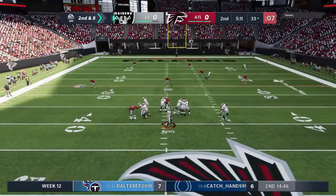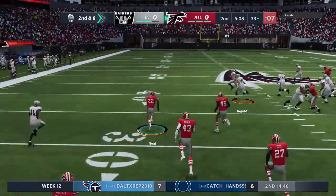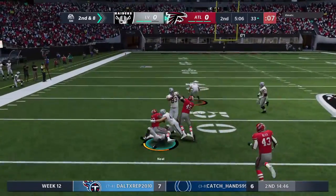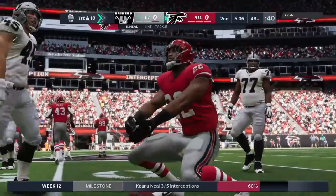Throwing on 2nd and 8. Mariota. And trying to get it to Ruggs, but it's intercepted. Picked up by Keanu Neal. And he'll bring it all the way back, just a yard or two shy of midfield.